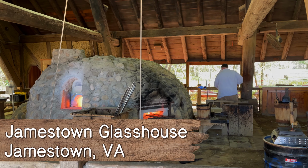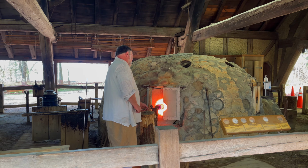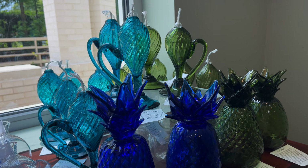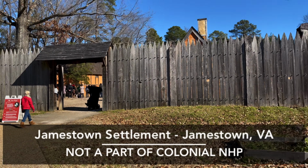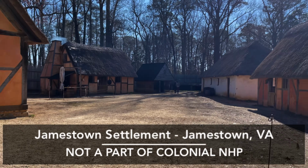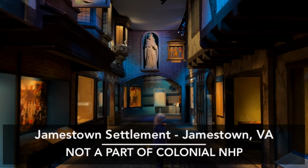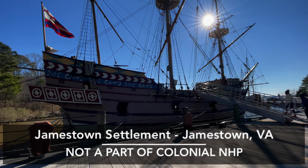Not far from Jamestown, you can visit the Glass House, where you can watch glass blowers make things out of glass. The glass objects that were made here are sold in parks throughout the country. You can also visit Jamestown Settlement, where you can see a reproduction of the Jamestown Fort and experience what living at the fort would have been like. It also has a museum and full-scale replicas of the colonist ships.